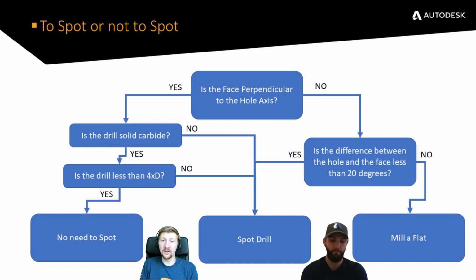Because again, although carbide is very, very strong, it's also very brittle. So you might want to spot drill just to prevent that. Imagine you've got a 5, 6, even 7 times D drill. You only need a little bit of deflection, and over that length it causes quite a large error. So that's the questions I ask myself.